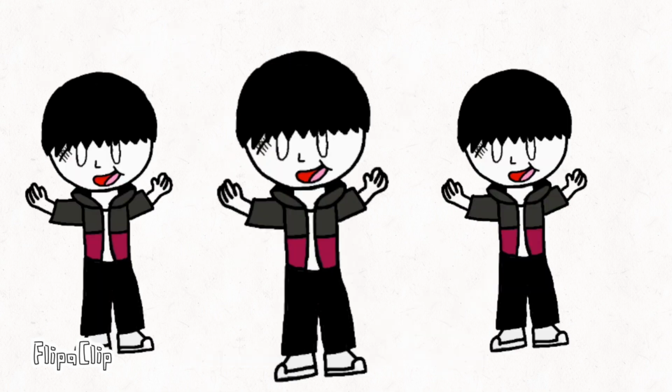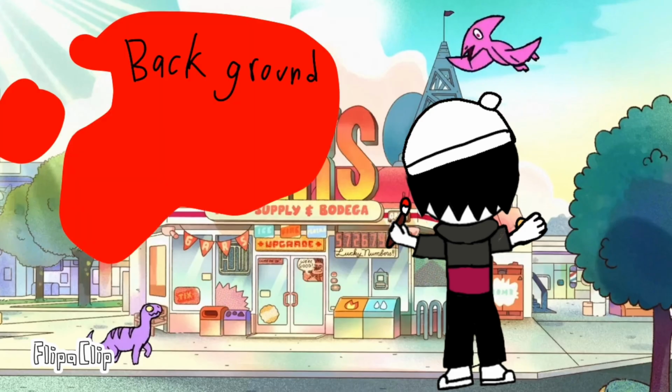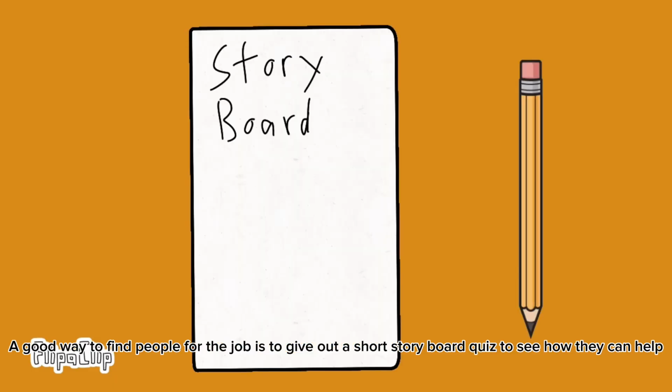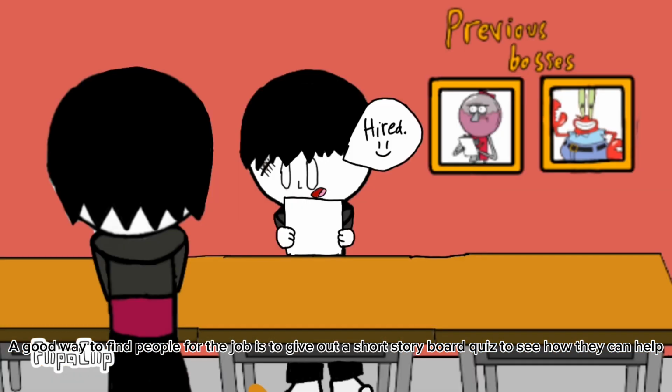Now it's time for step 5, hiring your staff. There are a lot of people that are needed to make a cartoon. For example, background artists, voice actors, animators, janitor. And a good way to find people for the job is with a short storyboard quiz, which can help you find out how they will help.